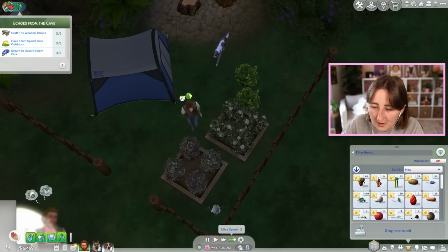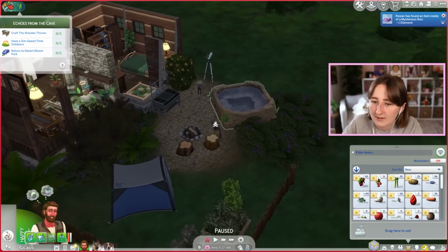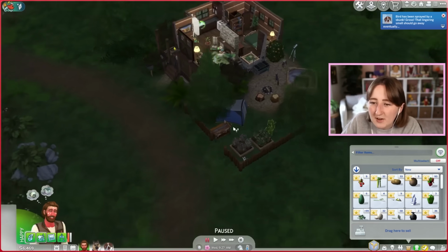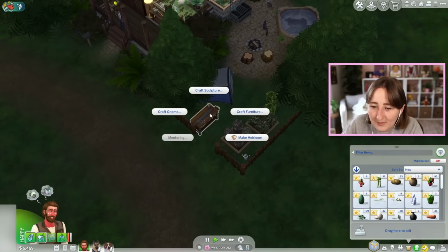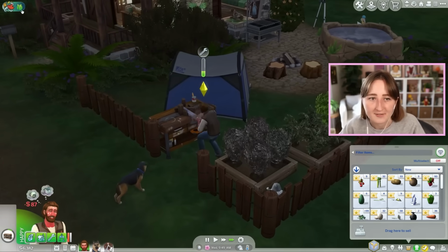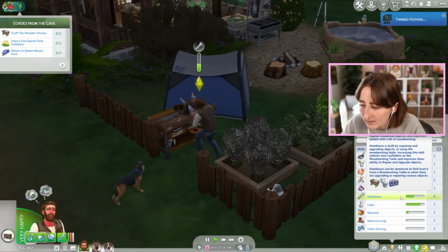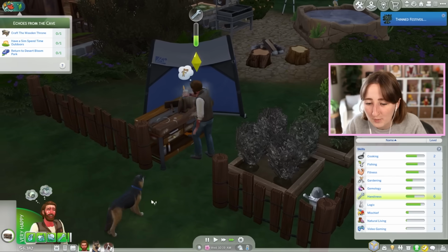Okay. Mind harvesting all of these? Oh, I gotta spend 2 more hours outdoors. Okay. Well, here, let's just put this thing somewhere we can use it. I'm scared about this not counting as being outdoors, so I'm just gonna do a little bit of crafting outside. We need level 8 handiness skill to make the wooden throne. I have level 6. So we have a ways to go.